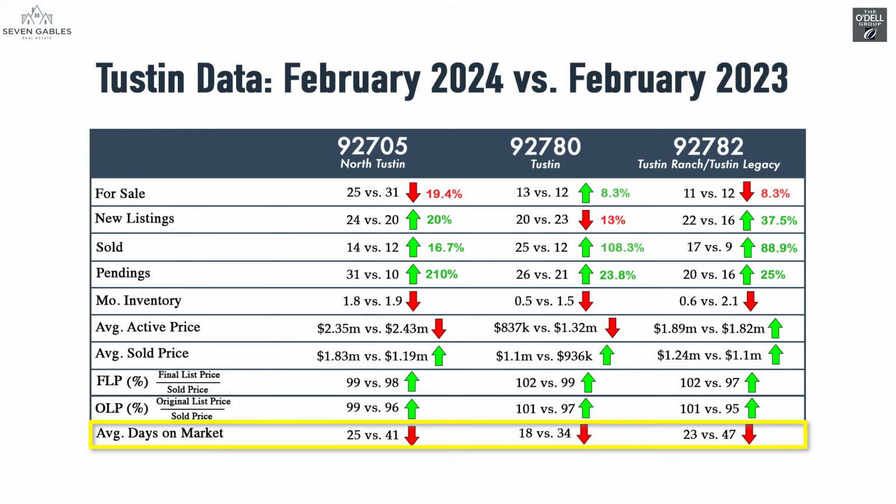Average days on the market, again, that speed of the market, it's moving faster this year. So we're getting more inventory coming on in January and February, like we talked about, and it's getting absorbed quicker. So demand numbers are still looking pretty decent for the amount of inventory we have on the market.